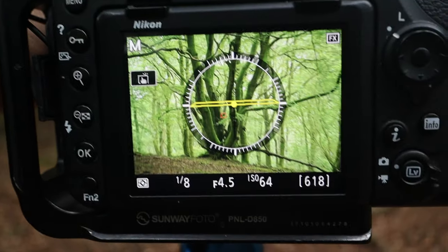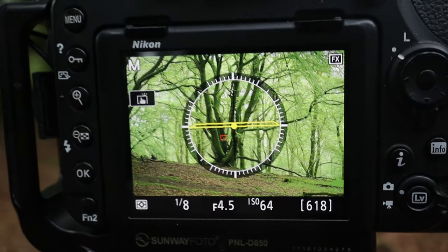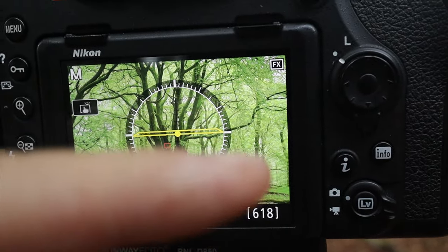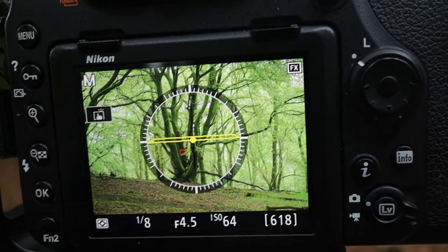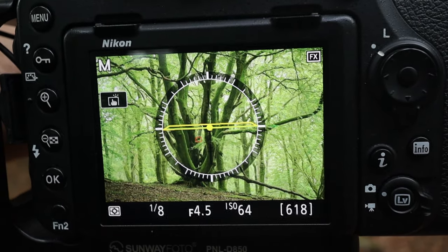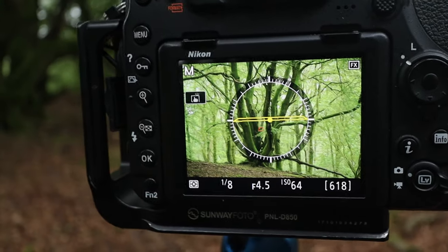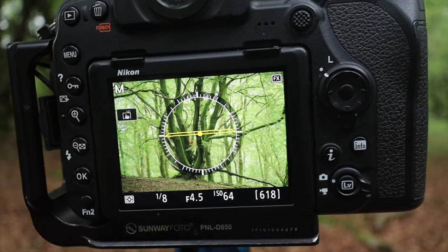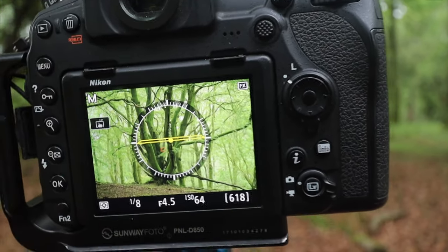Now if I zoom out like that, you can see that we start getting limbs and trees in there that I don't necessarily want, like this vertical one here, and this branch jutting out from the left. So I'm just zooming in until I get rid of those two branches or trees, just to have a simpler composition. The whole thing about woodland photography is to try and simplify it as much as possible, because forests are generally quite chaotic. So if you can come across a situation like this, it just helps so much.